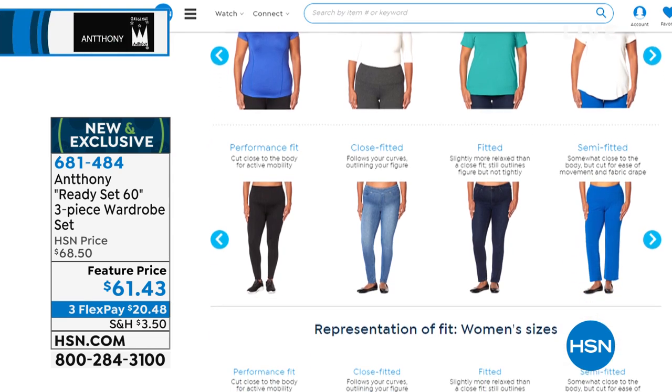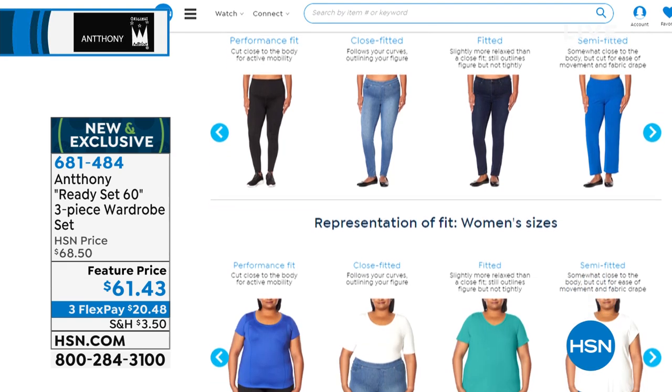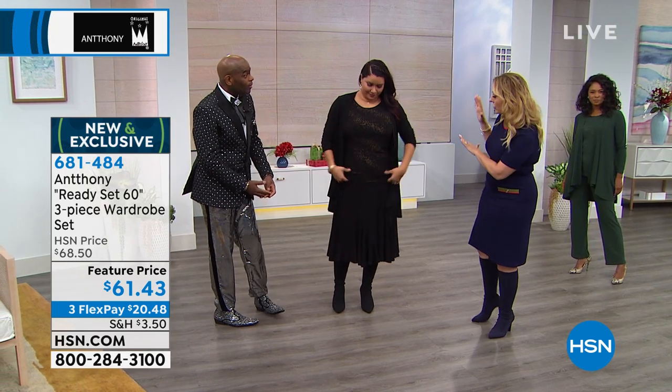This is not a skin-tight fit. It's kind of drapey, and you've got a lot of movement. It's like $20 a piece, $21 and change for each piece, and you get three pieces.